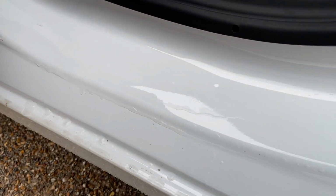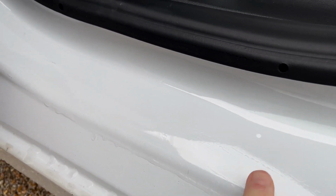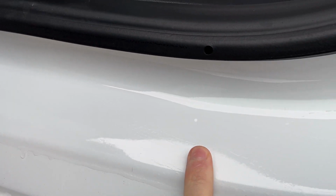You're not going to see it unless you're super picky, and to be honest, I could just buy a rear door sill scuff plate, but having extensive bodywork done on the actual frame of the car is just more trouble than it's worth, honestly, for me.